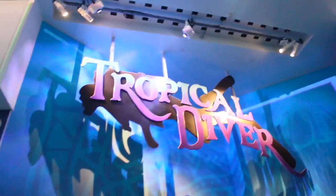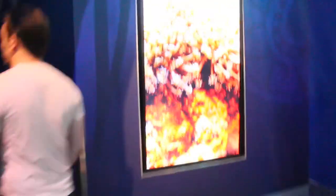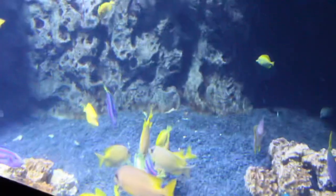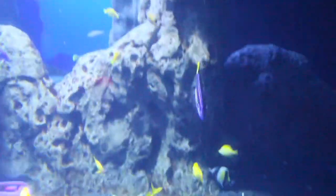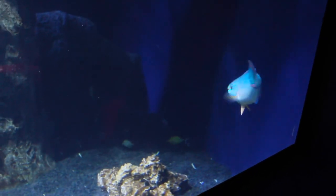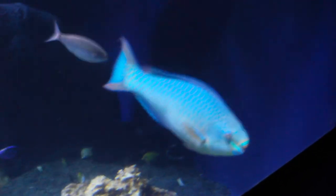Now we're about to go in Tropical Diver. Oh, this is on my chair. And yeah. Yeah, it's so calm in here. Y'all, look at Dory off Nemo. Yeah, look at this fish. It's so pretty. It is so photogenic.